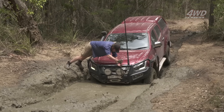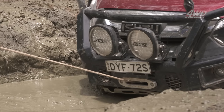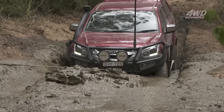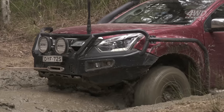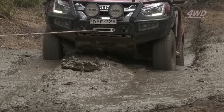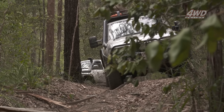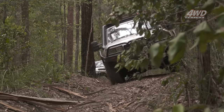The reason, of course, I've tackled that bog hole like I have is because I don't want to clog up my radiator with some thick, sticky mud. It's a pretty common occurrence. Radiators get clogged up, engines overheat, and I don't want that. So I've gone in sensibly, I'll winch out the other end. And wouldn't you know it, after that thick, wet, muddy goop, now comes a dry creek bed. Straight down and up. That's a pretty good description.